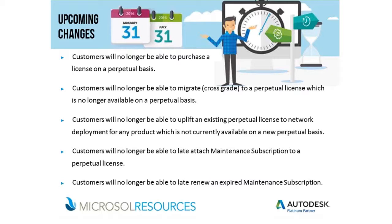Finally, customers will no longer be able to late renew an expired maintenance subscription. So customers normally are given 30-day grace period for an expired subscription, as well as a 365-day late renewal period where they would have to pay a penalty and backdate it, but they had that option. And a lot of our customers through years have really benefited from that option of being able to maintain their software and kind of put off the renewal process until later. That's going away. So it's a change in mindset. Now when you have an expiration date, it's like full stop. You should really plan and budget to renew all your subscriptions on time.